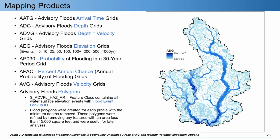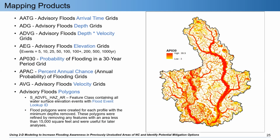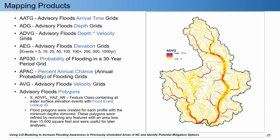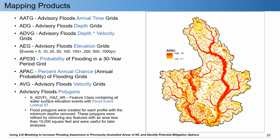Once the engineering and modeling was approved, we developed 7 different raster data sets. These were arrival time grids, depth times velocity, advisory flood elevation grids, probability of flooding over a 30-year period, percent annual chance flooding grids, and velocity grids. We also developed flood hazard area polygons containing all of the 8 different events from the 5 to the 1,000 year.